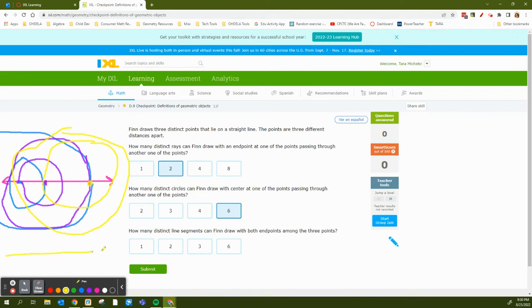Alright, let me just redraw my line down here. Put 3 points on there. So how many distinct line segments? I could connect the first 2. That would be 1. I could connect the first and the third. That would be 2. I could also connect the second and the third. That would be 3. I think that's it. So I think the answer is 3.